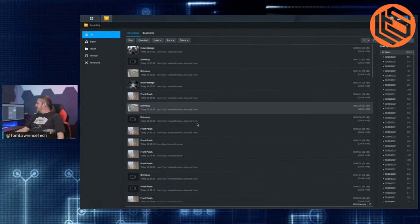But this is the new Synology Surveillance Station 9. I've been testing it. It works really well. I haven't had any problems with it at all.